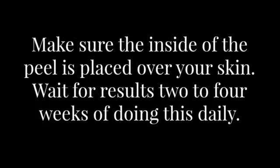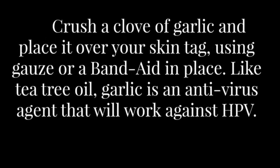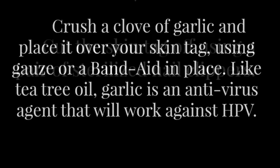Cut a small square of banana peel and attach it to your skin tag using tape. Make sure the inside of the peel is placed over your skin. Wait for results 2 to 4 weeks of doing this daily. Crush a clove of garlic and place it over your skin tag, holding it in place with gauze or a band-aid. Like tea tree oil, garlic is an antiviral agent that will work against HPV.